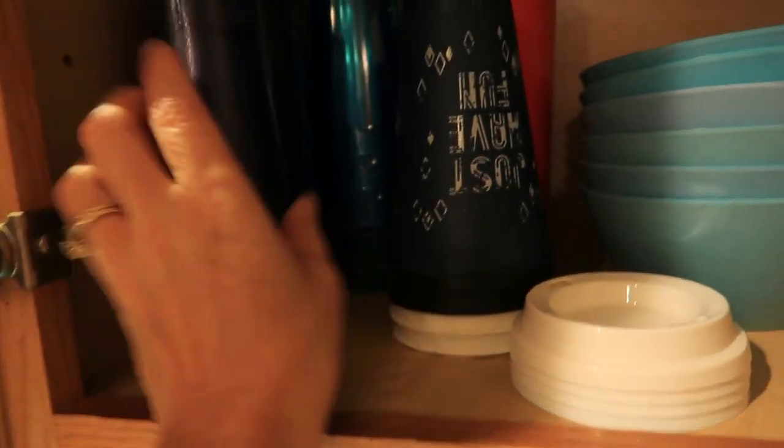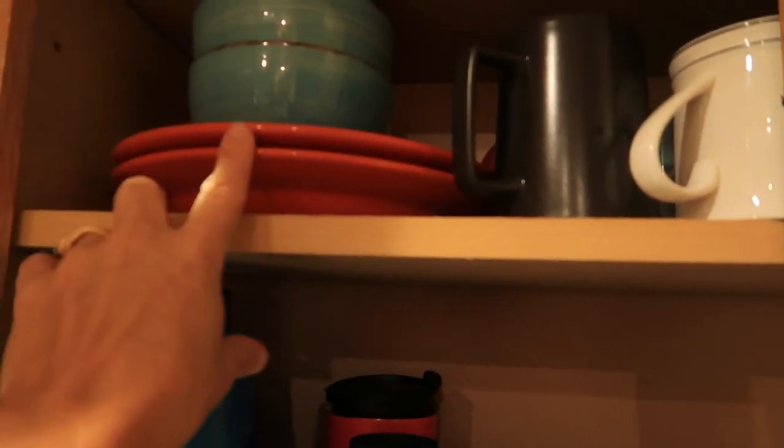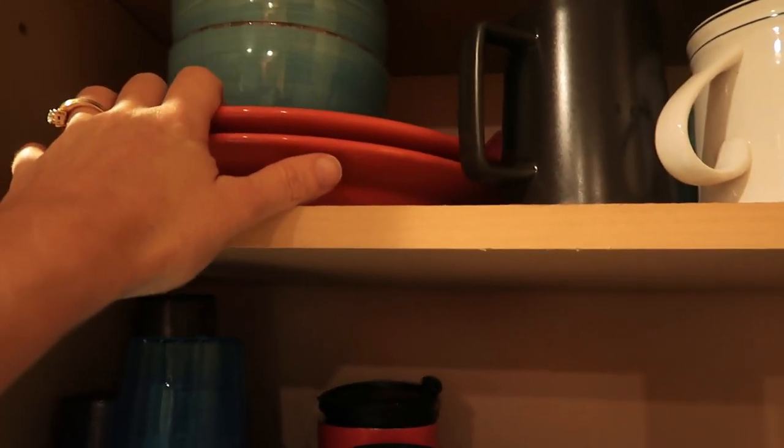So I finally bought some at the dollar store. And they're a dollar, and I feel like I'm just going to go back to the dollar store because I hate losing cups and spending money on them. So that's where I'll be going from now on. I keep a set, two plates, two bowls to put in the microwave for if somebody's got to eat later.